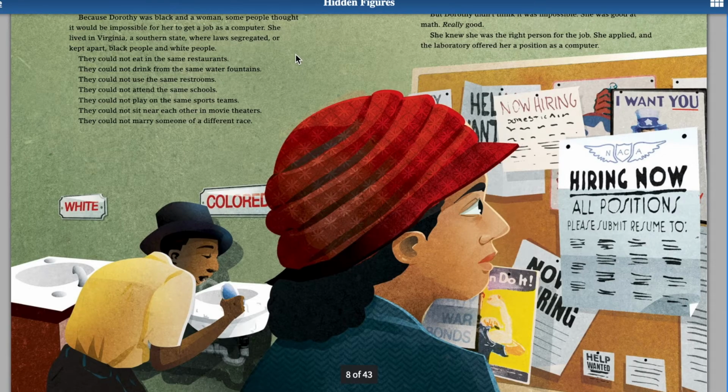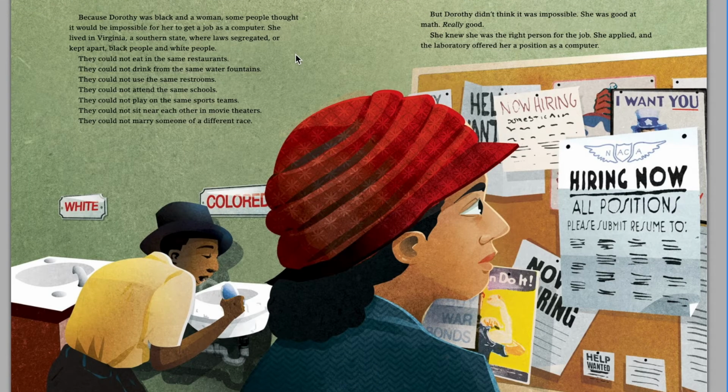Because Dorothy was black and a woman, some people thought it would be impossible for her to get a job as a computer. She lived in Virginia, the southern state where laws segregated, or kept apart, black people and white people. Oh, have you heard about segregation laws at school? It's going to tell us more about them.